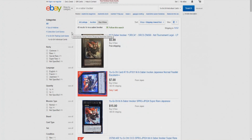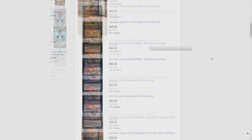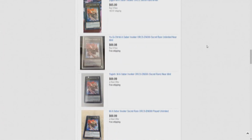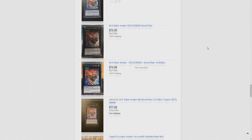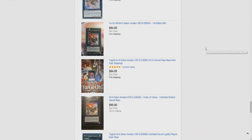And another one for the Zodiac engine is MX-Saber Invoker. I actually have the lowest price real quick, which is kind of hilarious. For the Secret Rare, I think that's Oracle for some reason, $53, $59 for an MX-Saber Invoker. It could have gotten reprinted, but I think I'm probably wrong on that. Highest is about $65, $70 for an MX-Saber Invoker. It keeps on rising, but overall it's pretty much a standard card for the Zodiac engine in general.